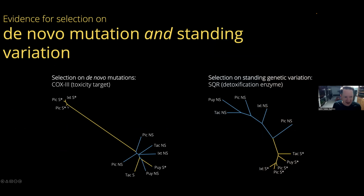When we look at some of the putatively adaptive mutations in cytochrome C oxidase, that's the toxicity target, we very clearly see independent evolution of these alleles in different populations. But if we look at the evolution of the detoxification genes, we invariably see that alleles in sulfide spring populations are very closely related. So we see this mix between selection on standing genetic variation and selection on de novo mutations. And to me, this was all a little bit unsatisfactory. To me, this indicated that while we clearly did have independent colonization of these sulfide springs, a lot of the evolutionary innovation essentially happened once.